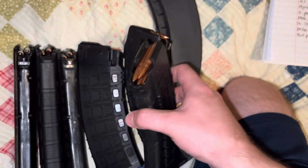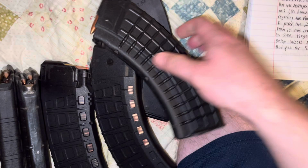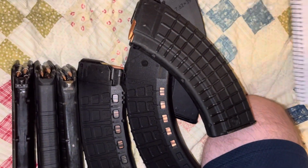This stuff does work as well. It says non-corrosive on the box, but it's probably corrosive. It's one of those deals, being it's coming from China.